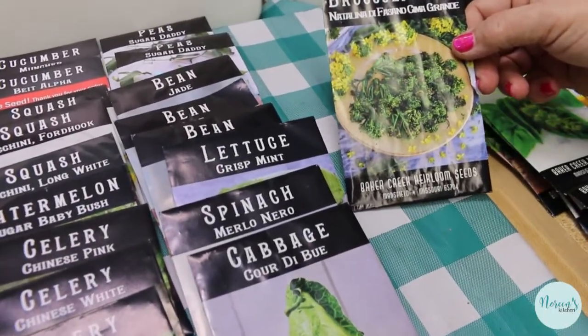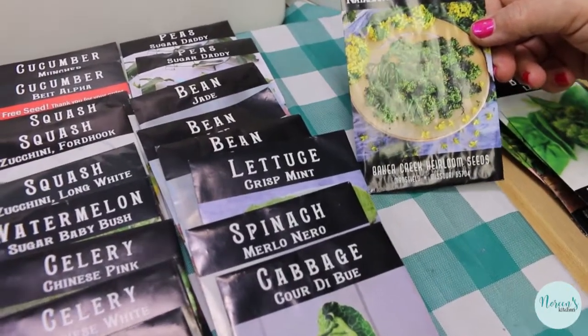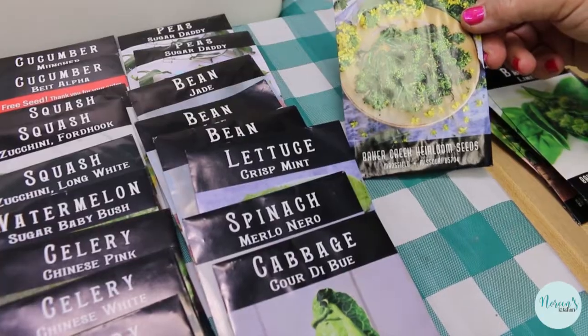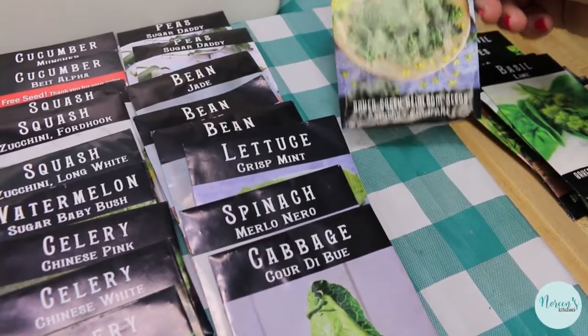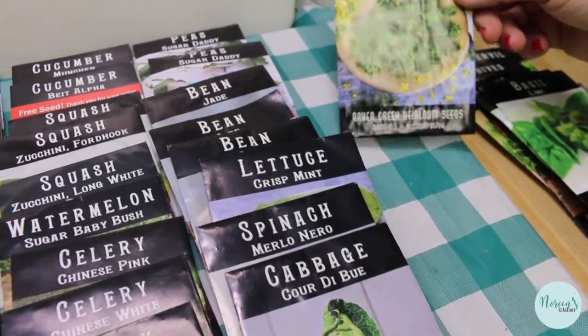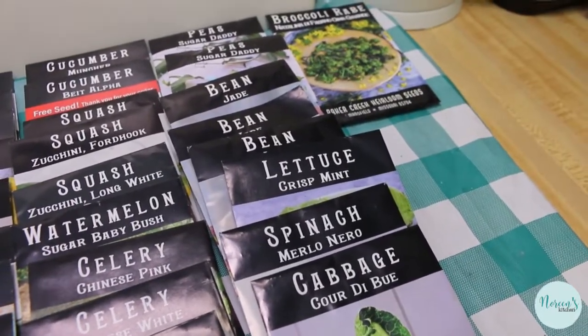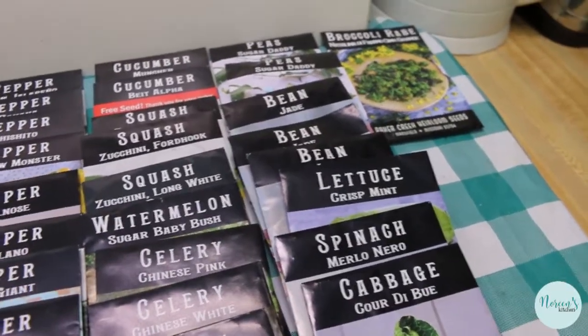It might be a little too late for me to get this in the ground because broccoli is kind of a fall winter crop, does like the cooler weather, but this says it's slow to bolt, and I'm gonna give it a try anyway because what do I have to lose? A packet of seeds. And then I've got like a whole bunch of herbs.